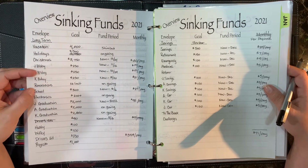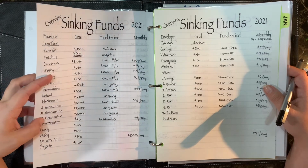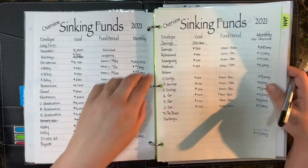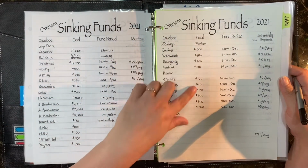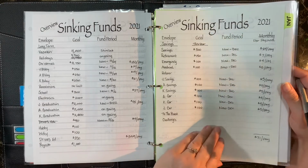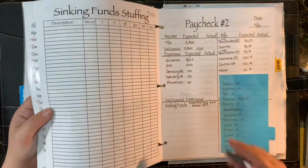I'm not really gonna worry about renovations or school or electronics. Their graduations I'm going to do. Those are fine. Driver's ed, we're fine. Projects, we're fine. So if I did all of savings, which is to meet these goals, which are very small goals by the end of the year, but it's just something to get started with, then I would need $71. So I think I'm gonna go ahead and do that.